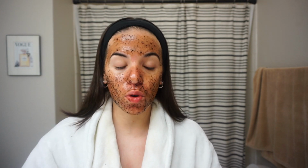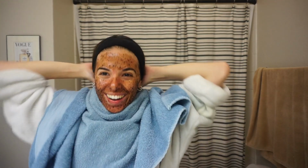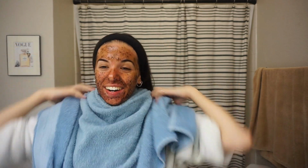Okay, this doesn't really have to be left on for long. I'm just gonna scrub it a little bit more and wash it off. This part I'm getting ready because my hair cannot get wet. I have a little bit of redness because I scrubbed maybe too hard, but that's okay. It doesn't burn at all. And I feel so soft. Oh my God, my nose. Oh, that feels so good.